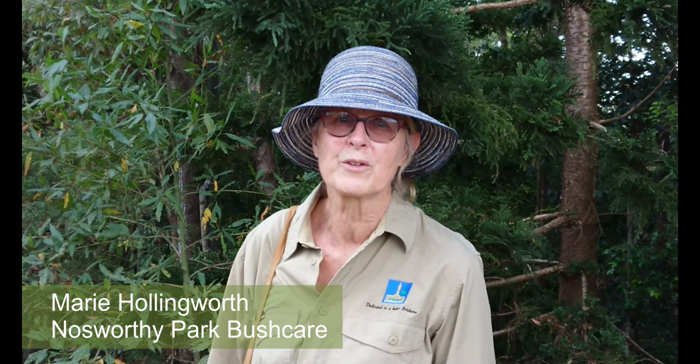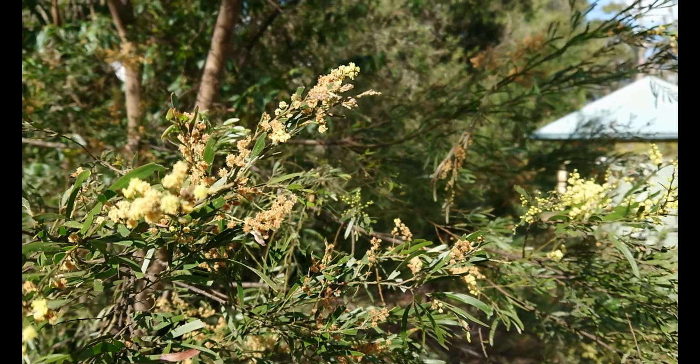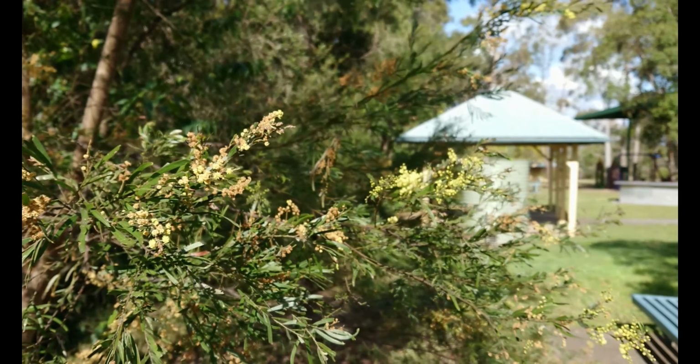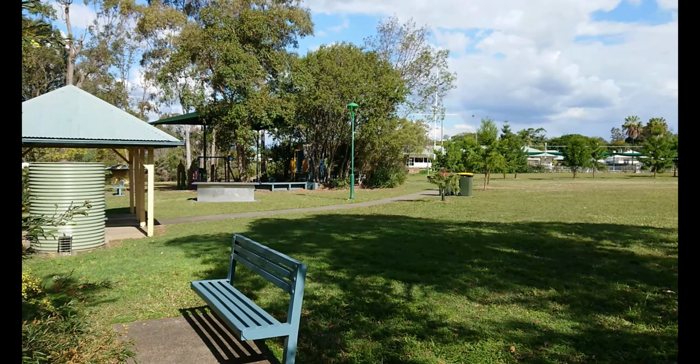Hi, I'm Marie Hollingworth, and I've been involved here in the Nosworthy Park Bushcare Group for all the 17 years that it's been going. So we're in the middle of Corinda on the banks of Oxley Creek. It's a big park. It has a big area at the top where people have picnics, a children's playground, and then there's a track you can walk down and walk along the creek and come up again behind the bowls club. What say we go down and have a look?